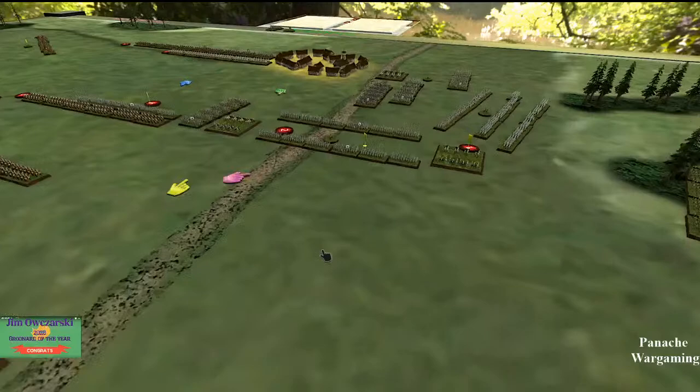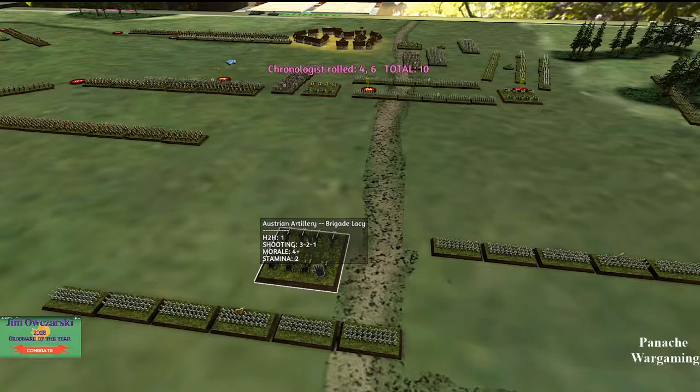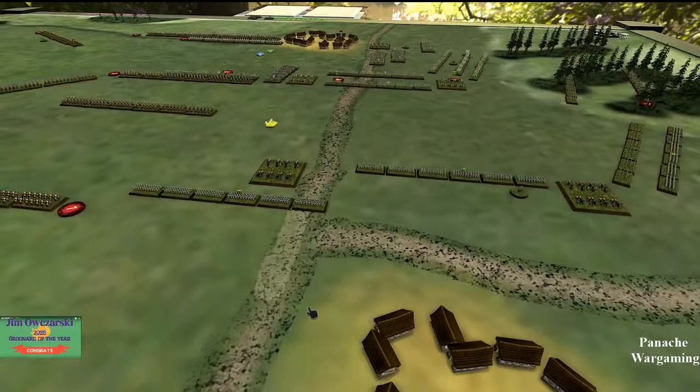And these guns, I'll see if I can shoot them. Come on, give me some. They can. So it's two dice? Two dice for a four. Two hits, and no disorder. Well, it's a hit. Saves one. Therefore, these guys, are they shaken? That is not shaken. Prussians have four stamina. They're nasty that way.